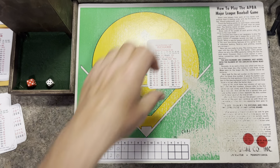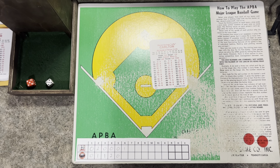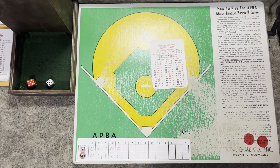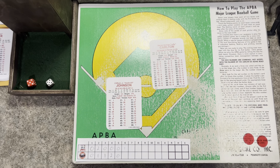All right, Carlton will come out to pitch the 6th inning. So Carlton has gone 5 innings, given up 5 hits, 2 home runs, the first 2 of the year. He's given up 4 runs. He only has 1 walk and 2 strikeouts. Not his best outing, but he's still in the game. And he will face Johnson, Ferguson, Watson, middle of the order.